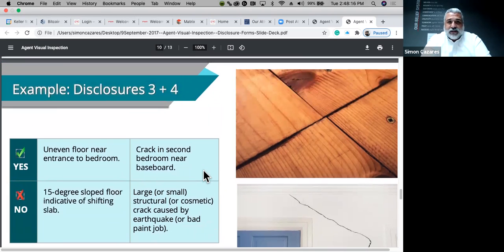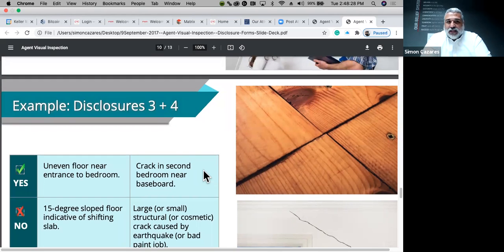Also, we're not going to say 15-degree slope on the floor of a shifting slab. Again, we don't know if it's a slope. We don't know if it's shifting based on what. What are the parameters that identify that's happening? How do we get 15 degrees? Where does 15 degrees come from? Now, if you're an expert in that, then by all means you say. But if you're not, then there's no reason for it.